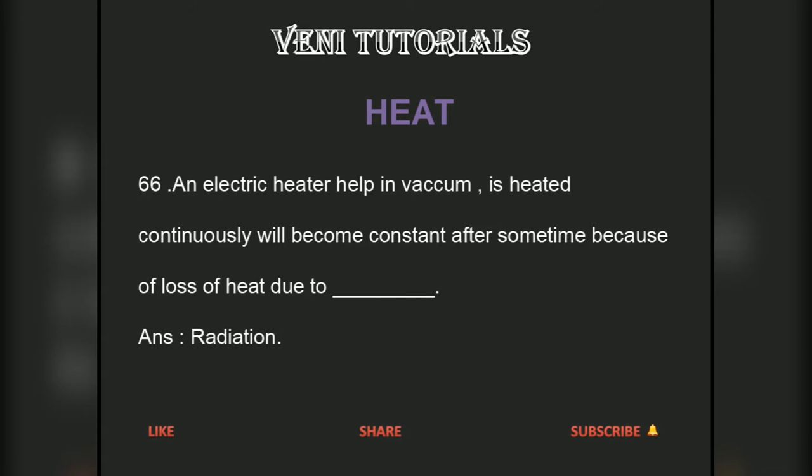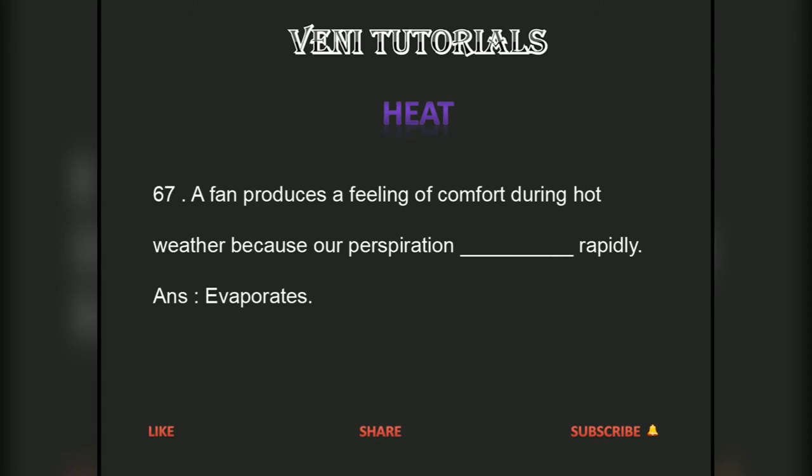An electric heater held in vacuum and heated continuously will become constant after some time because of loss of heat due to dash. Answer, radiation. A fan produces a feeling of comfort during hot weather because our perspiration dash rapidly. Answer, evaporates.